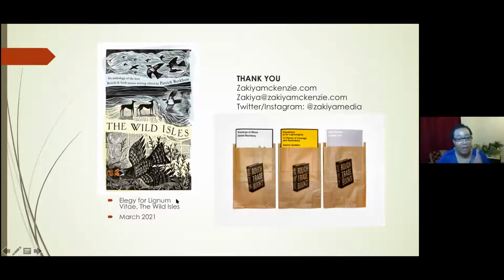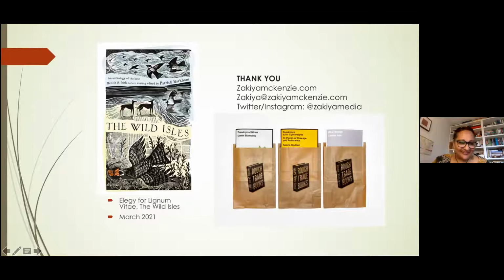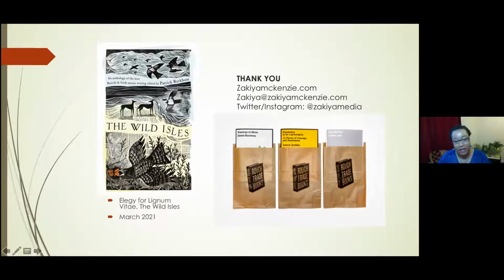Yeah, can I just mention, this story is in this book called The Wild Isles, that's out in a few months. Oh, this is coming out. Oh, fantastic. It's an extract in an anthology of British nature writing, which is quite interesting. Mine is the only one from this kind of perspective. And a little bit after that, I have a pamphlet with Rough Trade Books, which is a similar writing style, but it's about the invasion of Jamaica. So it's about 1655, the British and the Spanish battling for Jamaica, and the Maroons as well. So that's coming out soon.